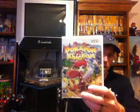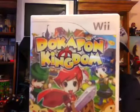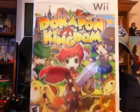Alright, the last few things I got, I just picked these up at GameStop, but Dokapon Kingdom for the Wii, and this is a really rare game for the Wii. You should check it out if you get the chance. It was $30, but I don't even remember, 10% off that because of my card. But really cool game.